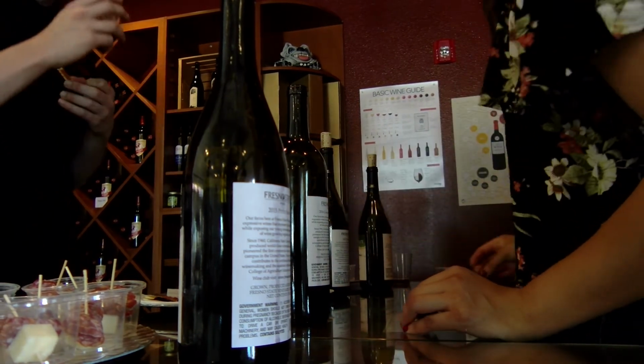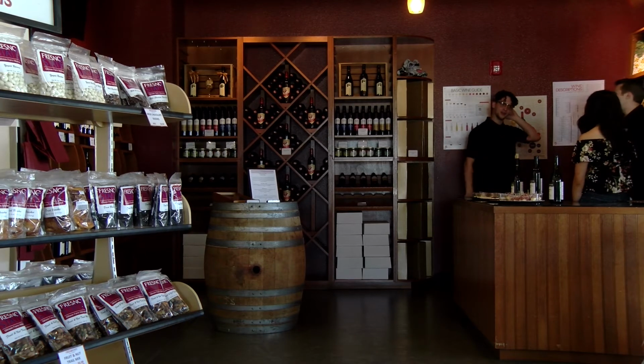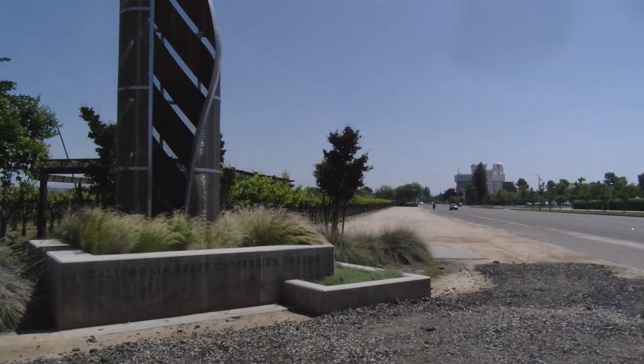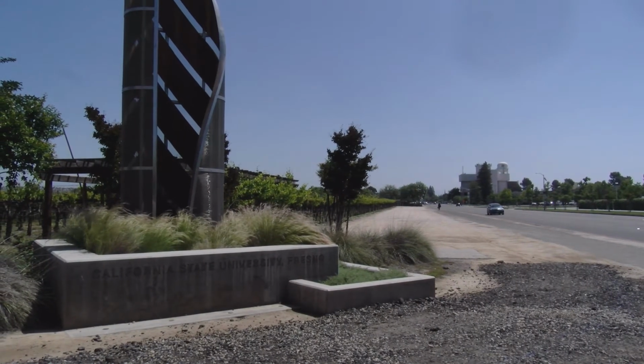So we are student-made wines, and we've won over 600 awards since we became a commercially bonded winery 20 years ago. We're the first university in the country to do that. And we make really good quality wines. And the neat thing about what we do is a lot of our fruit's donated from throughout the valley and throughout California. We're doing something different every single year.